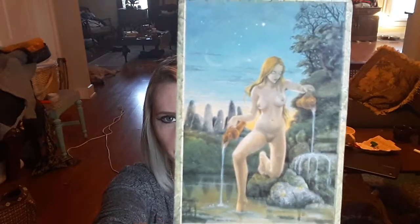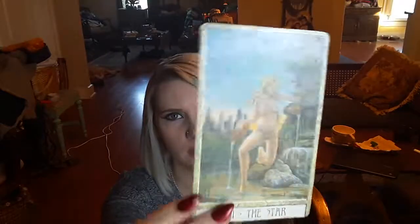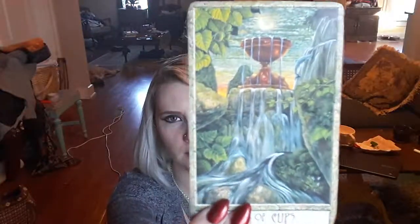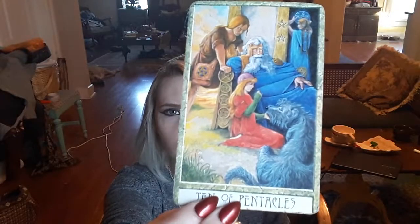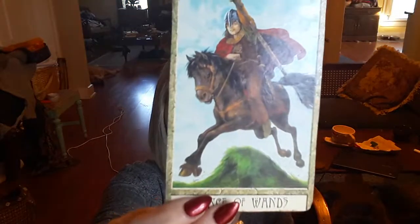And the original deck had borders. They had white borders, so I had to cut them down because they're fairly large. So if you get your deck and it's got white borders, it's because I had to cut mine down. So that's the 10 of Pentacles. So yes, definitely Druid and Celtic inspired with the artwork and the symbols.